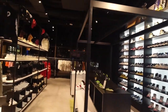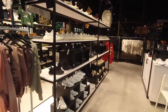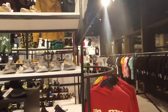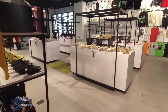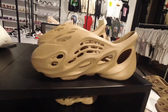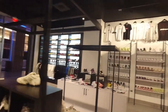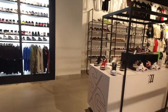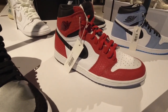Sneakerheads' dream come true to come in here. We got some Yeezys up in here too. That's cool. What the heck are these? Oh, trippy. $100.